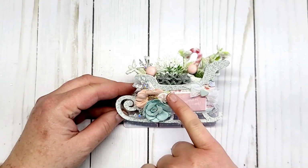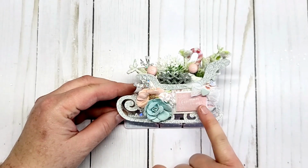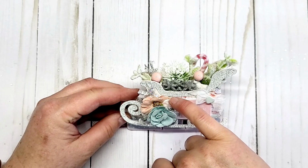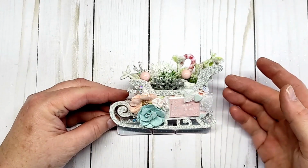I used some of the puffy stickers from the paper collection, and this one says Christmas chimes. And then I have one of the little peppermint candies, and I have used a couple flowers from the paper collection.